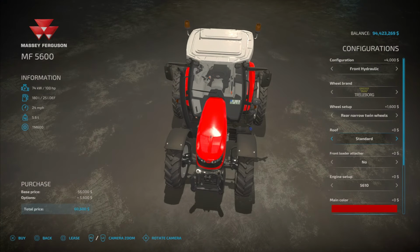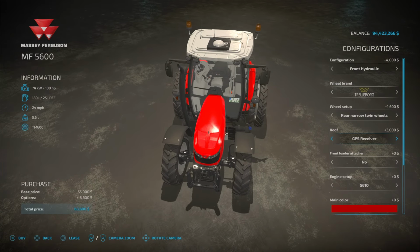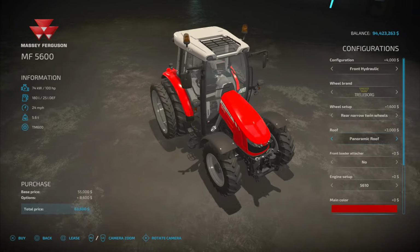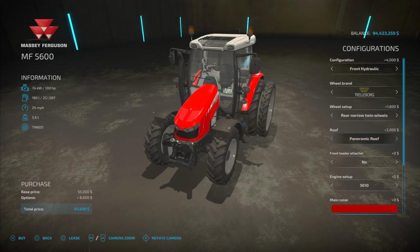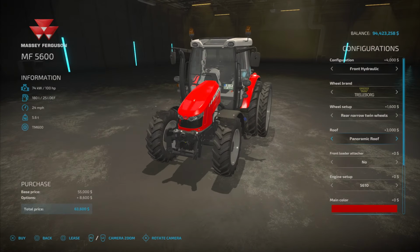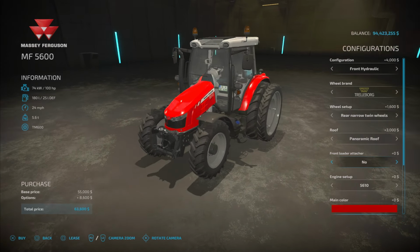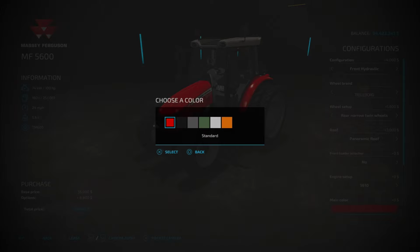Now, roof choices: standard, GPS for $3,000. No thanks. Or a panoramic roof, which actually is kind of interesting, especially if you're going to use a front loader and you like doing the in-cab stuff. Power or nothing for front loader. Engine setup, the 5610 is 100, goes up to 110, 120, and then 130. Those are your choices.